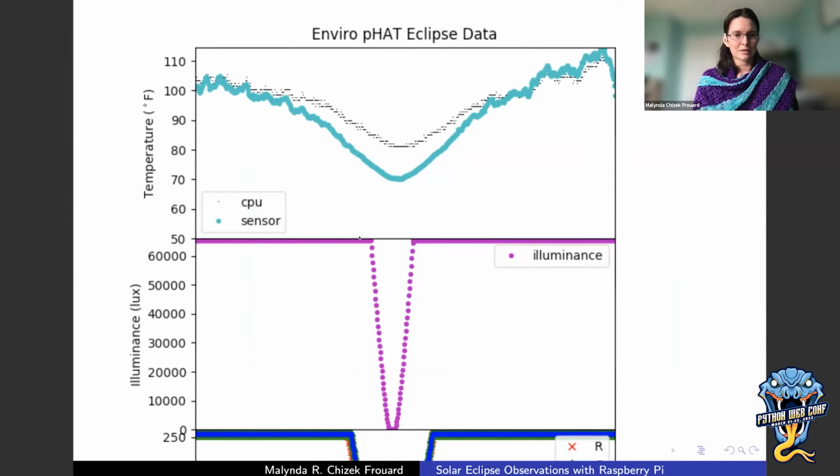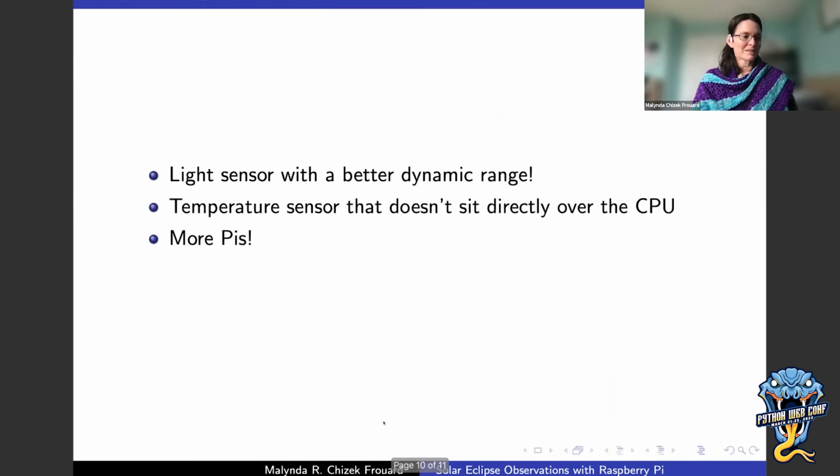So with the illuminance sensor, I learned from my experiments indoors that it covered indoor illuminance pretty well. It turns out that when you go outdoors and it's in direct sunlight, we actually maxed out on what the sensor was capable of looking at. And of course, during the totality of the eclipse, we bottomed out on what the sensor was capable of. So for future experiments, I plan on getting a light sensor with a bit better dynamic range. And Pimoroni has updated the Enviro hat to place the temperature sensor somewhere else other than directly over the CPU.